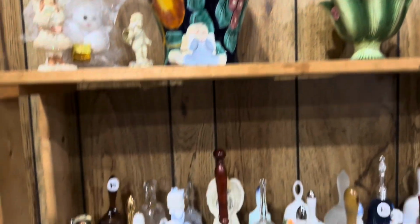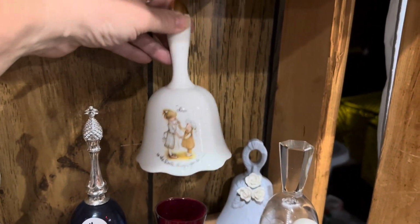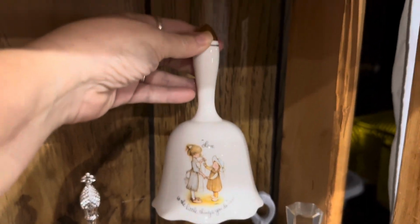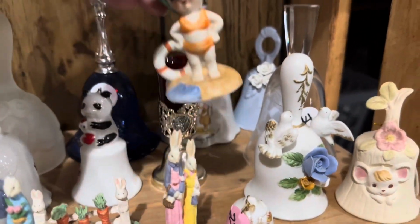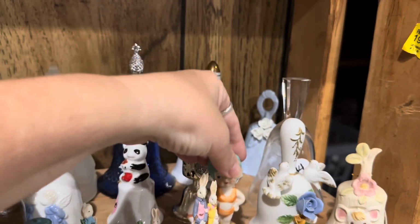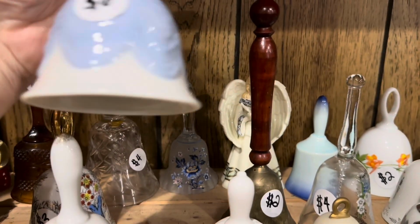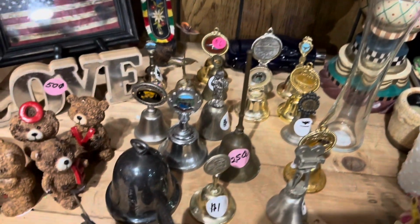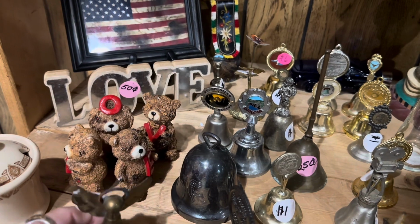This section packed full of things. I have a Holly Hobby bell back here. She's $4. I don't collect bells. She's really cute. Lots of fun items. This is cute as well. It's 25 cents. Made in Taiwan. Cute. She's pretty as well. She's $6. Beautiful little bell. $0.50. Let me get that one.